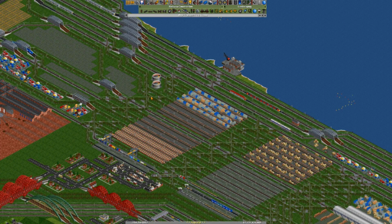So we won't be using the class 325s like we used to, nor will we be using loco haul trains. We're going to be using those cargo EMUs, at least on the overhead electrification, and we're going to be running them fast. We want to get food around the map as quick as possible, because it's perishable. You want it to get to where it needs to be as fast as possible.